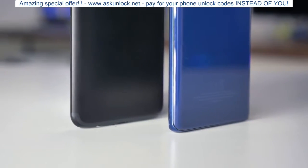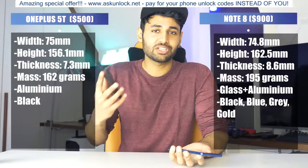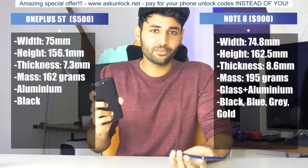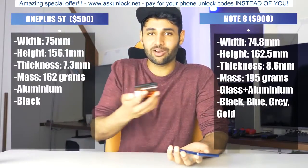Now almost the entire body of this phone is made of pretty much one sheet of anodized aluminium, and that makes it a very lightweight but nonetheless firm phone. I mean, this is the same material that is used to craft airplanes.